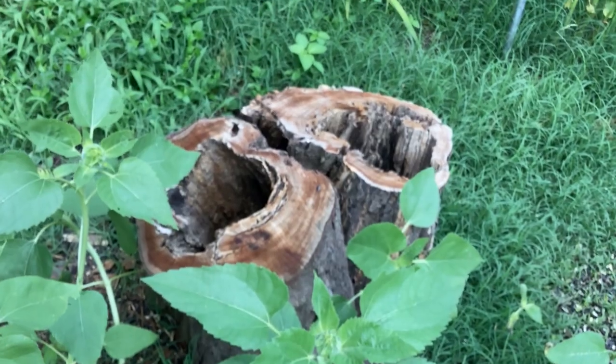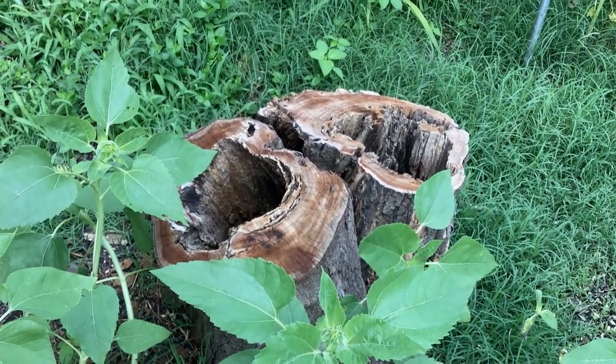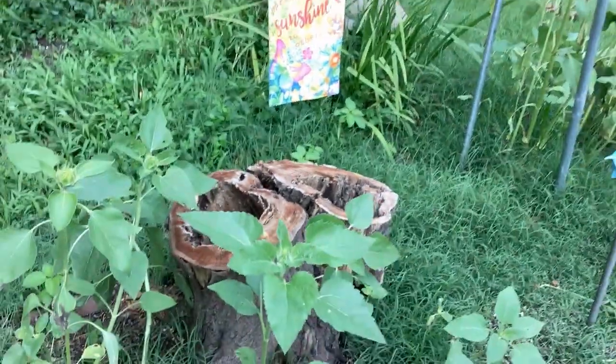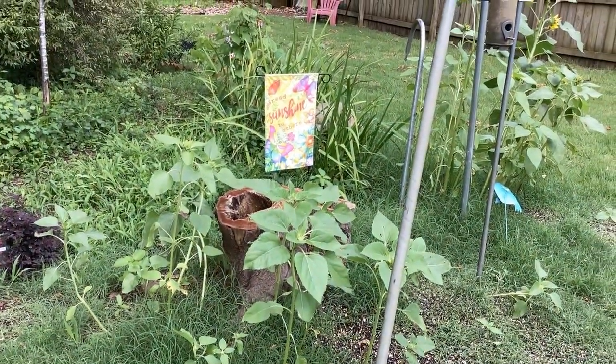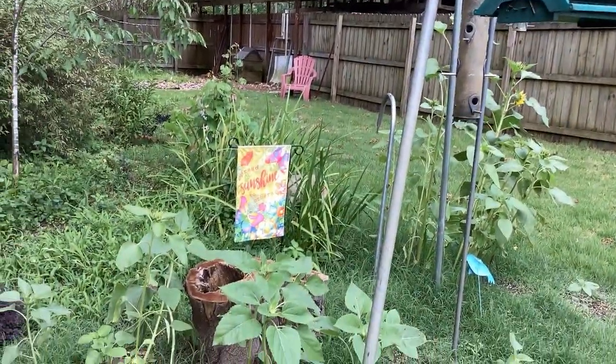We asked them to leave the stump, but we asked them to leave it higher than this. They misunderstood what we meant. We don't need the stump this short. This was for the squirrels and the birds to sit on because it was a two-trunk tree, and one trunk we'd already taken down. Well, so we cut it way down. We didn't want it that short. We wanted it taller so it'd be closer to the bird feeders. Does that make sense?